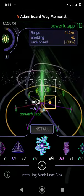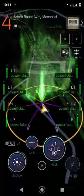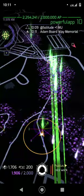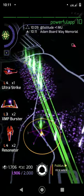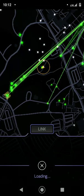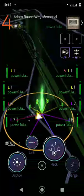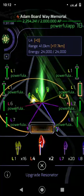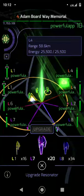XM reserves 96%. Shield deployed. Force amp deployed. Acquired. Ultra strike XMP. Resonator. Nope. Okay. Automated again. 8% hacking unsuccessful. Cooldown active. 2 minutes remaining.